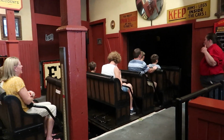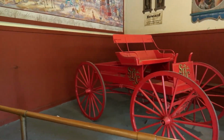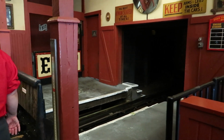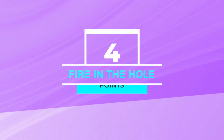Fire in the Hole. This built in-house coaster opened in 1972 and operated until 2023. This was more of a dark ride rather than a coaster, but it did have all the requirements to be considered a roller coaster. Since this was a coaster that was built in-house by the park, I'm going to give it a bonus point right off the bat. And it was also original across the board. 4 points for Fire in the Hole.